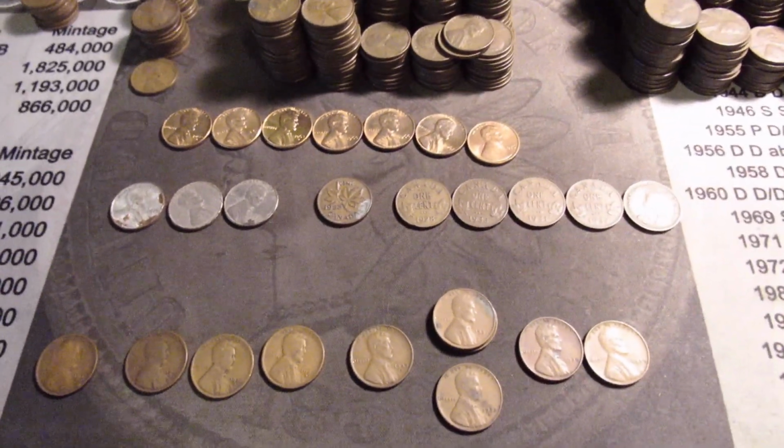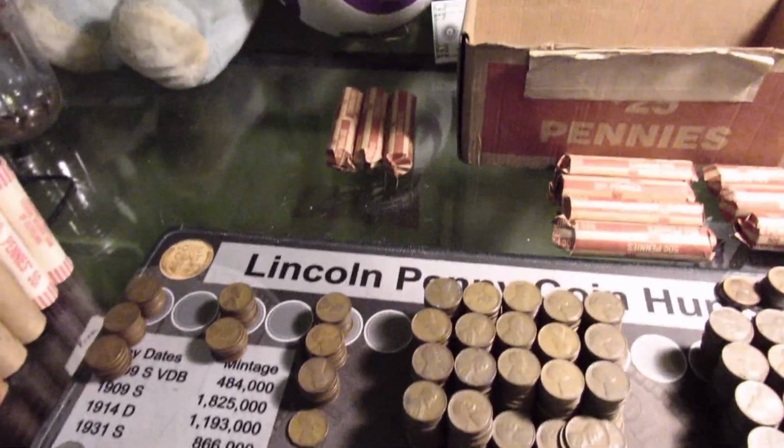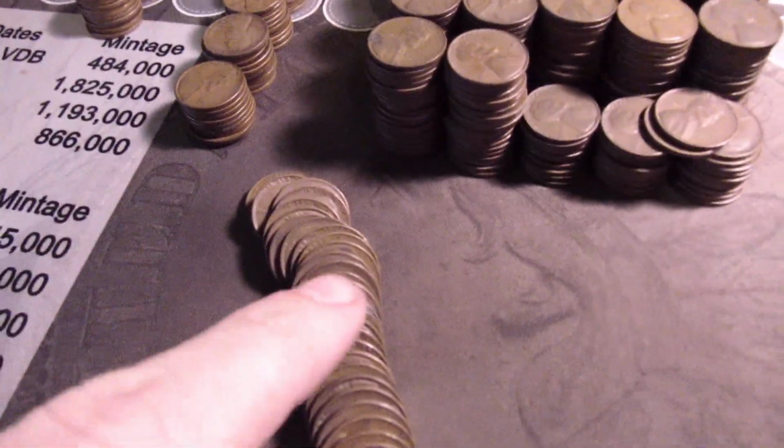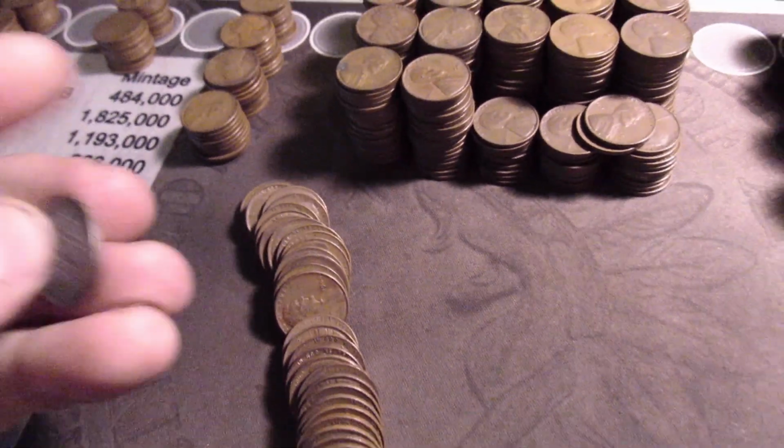That was an epic roll right there. Maybe we can get some more just like that. Roll 19 is gonna have another steel cent. There it is.